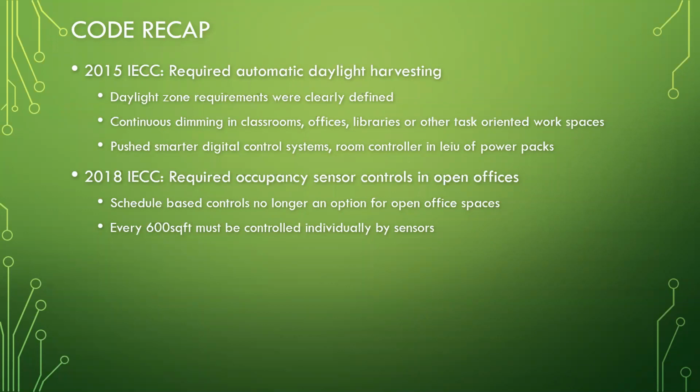Because in most of these spaces, you would want to have manual dimming on top of automatic daylight harvesting. So you had to have a daylight photocell talking to a room controller as well as a low voltage dimmer switch talking to a room controller. You couldn't really achieve that with power packs and simple analog devices anymore. Otherwise, those devices would constantly be trying to battle each other for control, and the system just wouldn't work. So this really pushed things into the digital world.